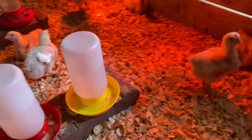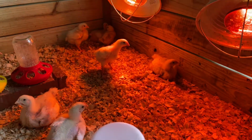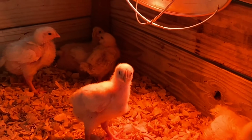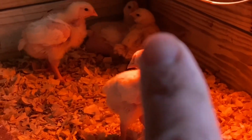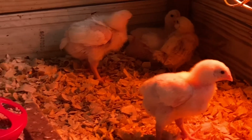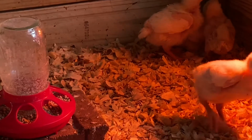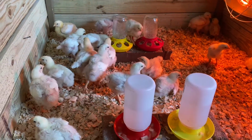Let's see if we can find that odd one. Oh, there he is over in the corner again. That one there is a different kind of bird, maybe like a laying hen of some sort. So we'll see, but they are doing well. They are still in the brooder. I think they will stay in the brooder until they are 3 weeks old.